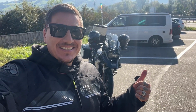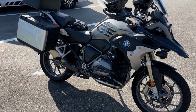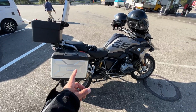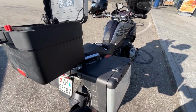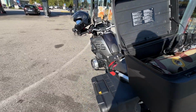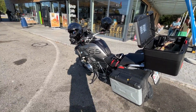Yep, in Switzerland, riding a BMW. I've always wanted to ride one of these. Actually, they didn't have the Honda Africa Twin, but they had this with the packs and everything, so we can hold all of our luggage. Because in Spain or in Portugal, we didn't have side luggage and we could have really used it. So yeah, just got out of the city, so trying this out. Stoked for the day.